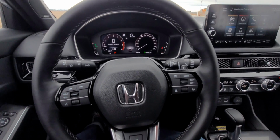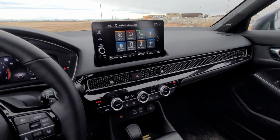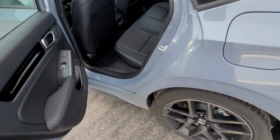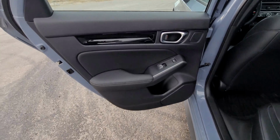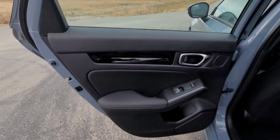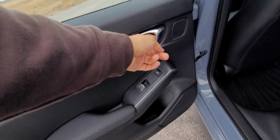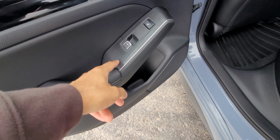And I'm going to jump in the back seat to show you how much room I got. I'll see you back there. All right, so now it's time to go into the back. Same thing, let's go in. The door panel itself still looks very great. Gloss black in a place where you really won't be touching, so that's cool. Same great feeling handle and that same kind of material.